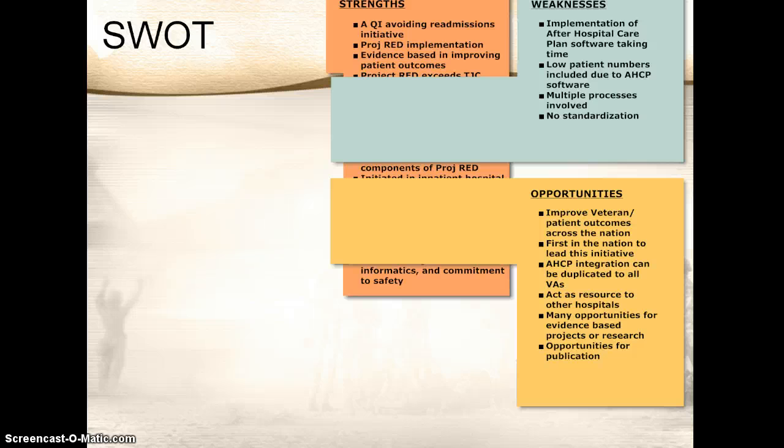But there are a lot of opportunities here. One, and most importantly, is improving veteran outcomes across the nation. And again, as I say, we are the first in the nation to lead this initiative for the VA systems. Our processes can be duplicated, and we can be a resource to other hospitals. It also provides us many opportunities for evidence-based projects and research, thereby an opportunity for publication.